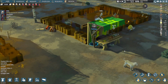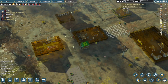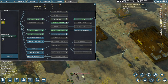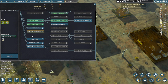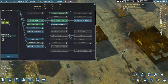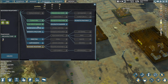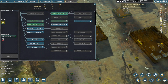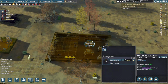Alright, there we go. Merchant stall! Lovely. So next time a merchant comes, they won't have to be in there. Research available. Okay. Fermenting. It doesn't feel like that's our priority right now. Defensive structures. Reinforced door and wooden trap. Smelting. Cartography. Wooden weaponry. Wooden weaponry might not be a bad idea. As these infirmary beds, really, I think, also sound like a good idea.